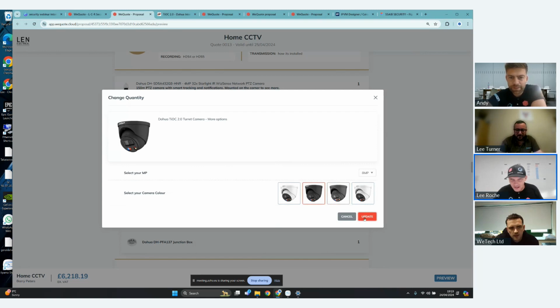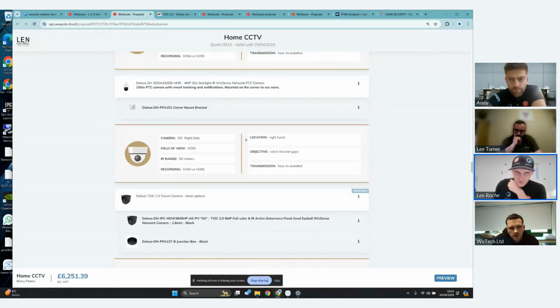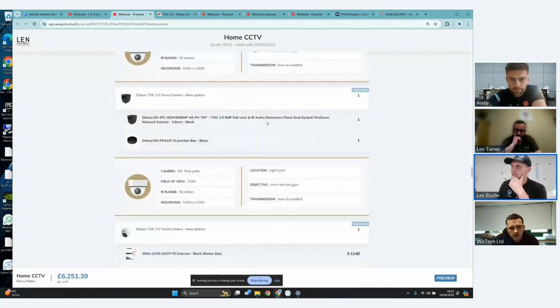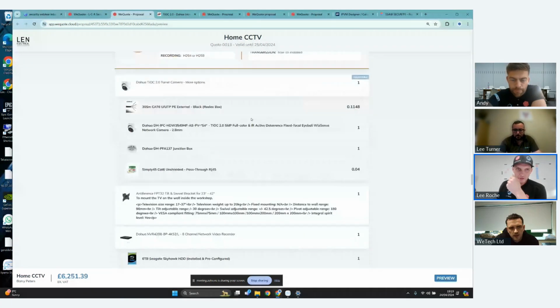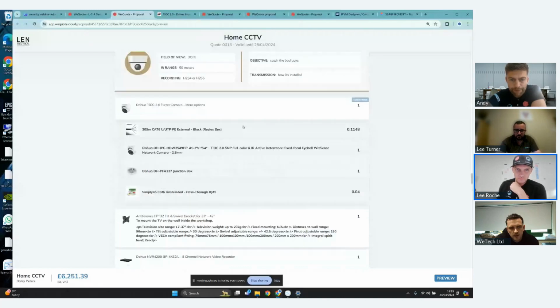So we choose black, we update that, and it automatically changed the back box as well, which is what you want it to do. So we are fully compliant with the SSAIB here, but it's starting to look a little bit nicer than just a simple Word document. And then when we get through here, we start to show the NVR.